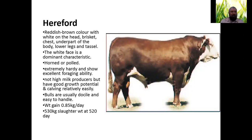So this animal is not an excellent producer, however Hereford was segregated for beef production as well as for milk production, and this animal has good growth potential. They are usually very docile and easy to handle, and a weight gain of 850 grams per day was recorded in a study, and a 530 kg slaughter weight was recorded in 520 days.